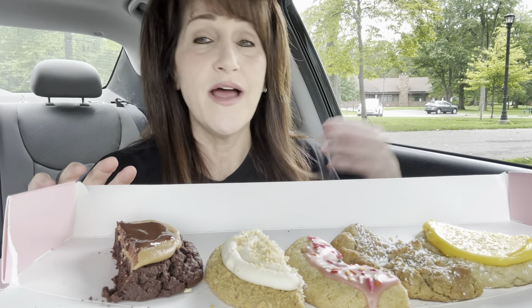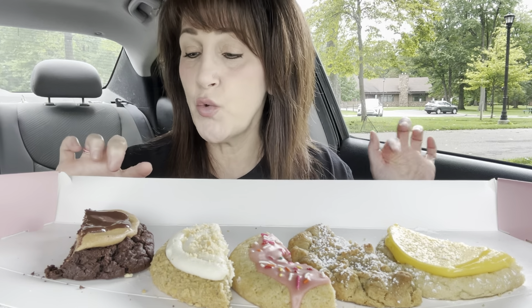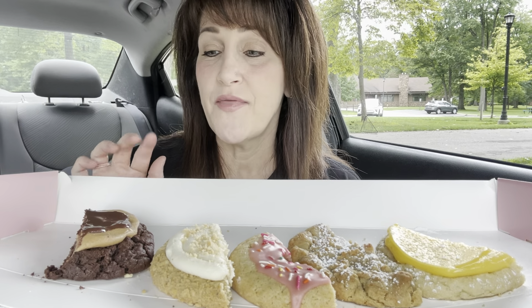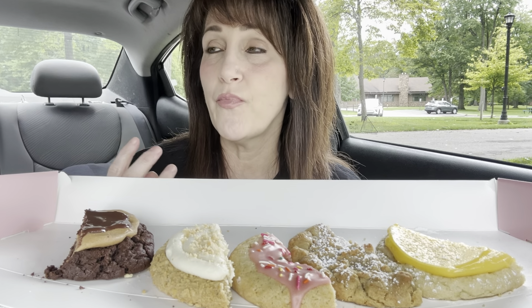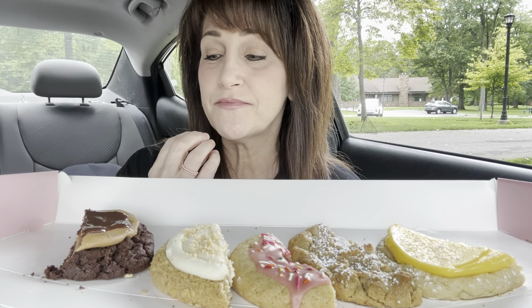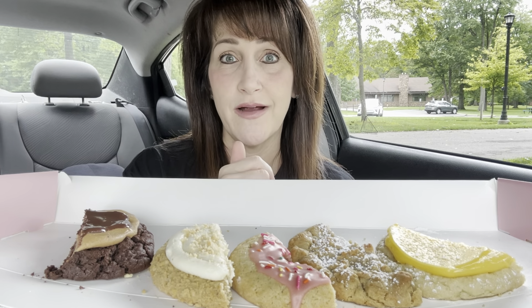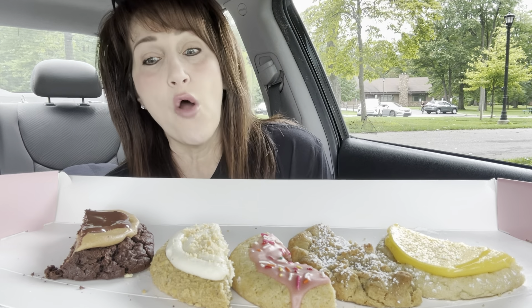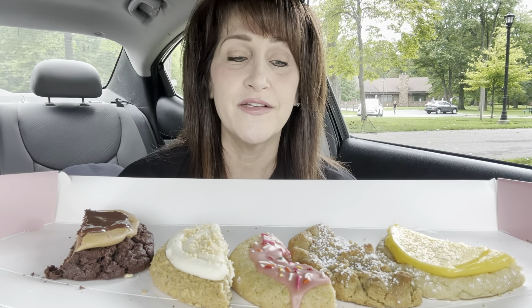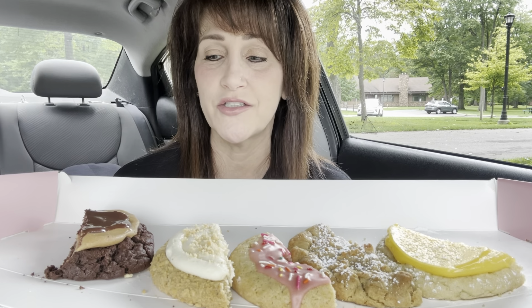That was amazing. Amazing. That is ooey, gooey. That peanut butter is so thick. Like, when you bite into it and that peanut butter and chocolate goes to the roof of your mouth, it stays there. It literally stays at the roof of your mouth. Like, you have to try to get it off. It's so thick and delicious. This was a great cookie selection. Totally a great cookie selection.